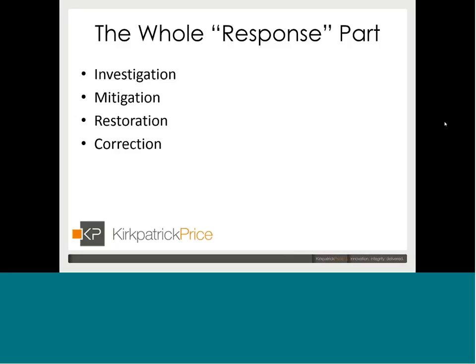It may be that each of those steps includes all of the same people, but some of those steps include different people. It may be that someone different is responsible for each of those different steps. Whatever the process and the decision is, it should be documented who's responsible for investigation, who's responsible for mitigation, who's responsible for restoration, and then finally who's responsible for correction.